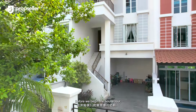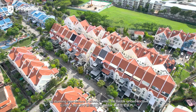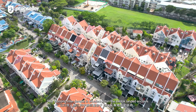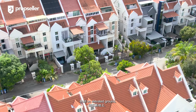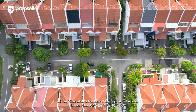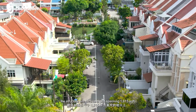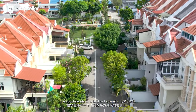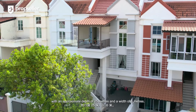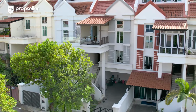Before we begin the house tour, allow us to share some details about this property. This stunning Inter-Terrace is situated within the Bedok landed enclave. Built on elevated ground, Limau Villas takes advantage of the high lie of the land. In terms of the land dimension, the structure sits on a land plot spanning 1,615 square feet with an approximate depth of 25 meters and a width of 6 meters.